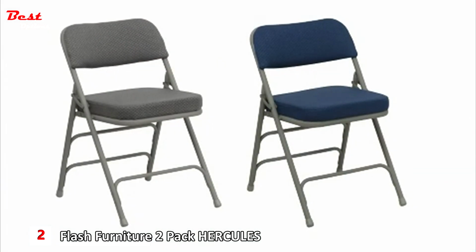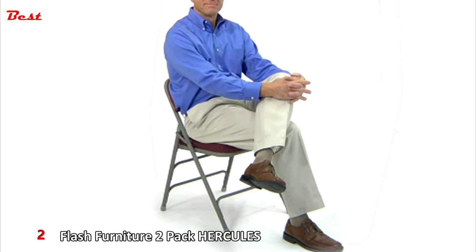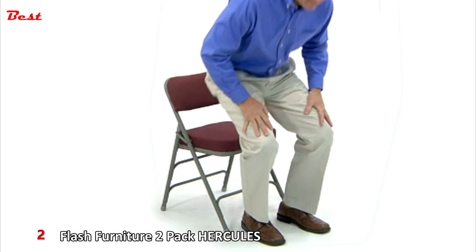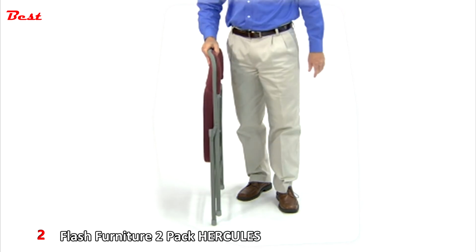Other color options include gray and navy. This chair is economically priced and built tough to withstand years of heavy use indoors or out, and when not in use, it folds flat for easy storage. The Hercules Series premium triple-braced fabric upholstered metal folding chair, a great choice for all your temporary seating needs.